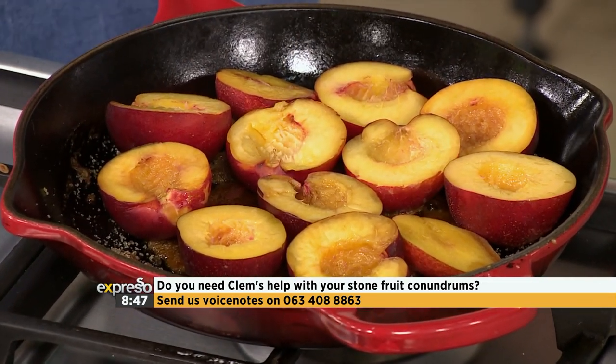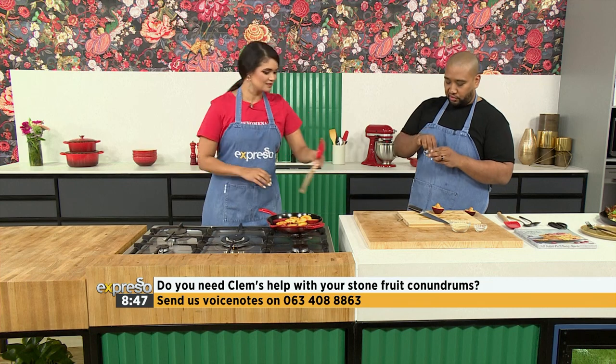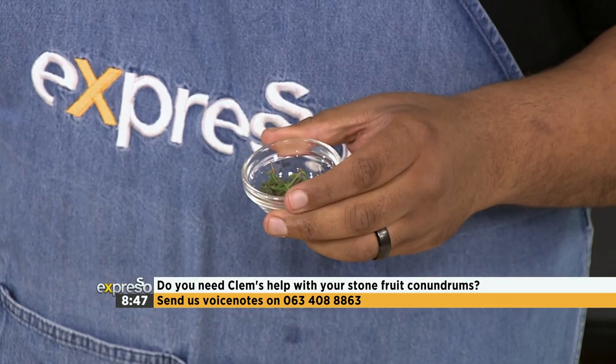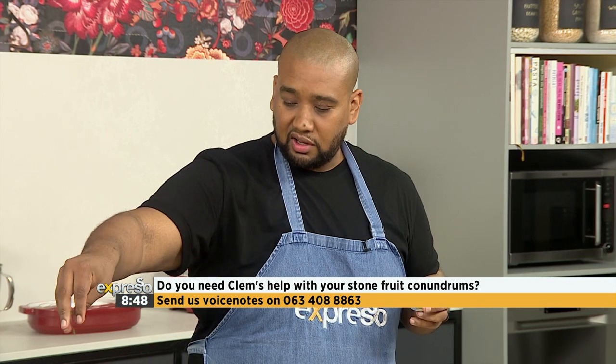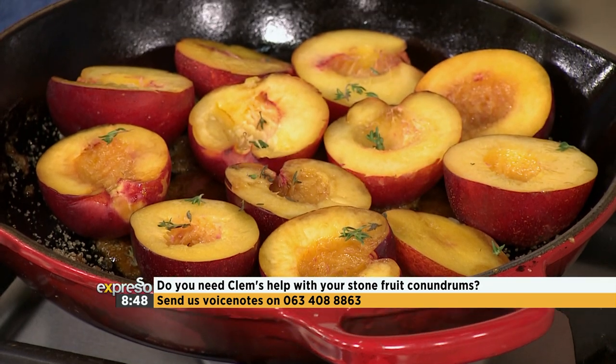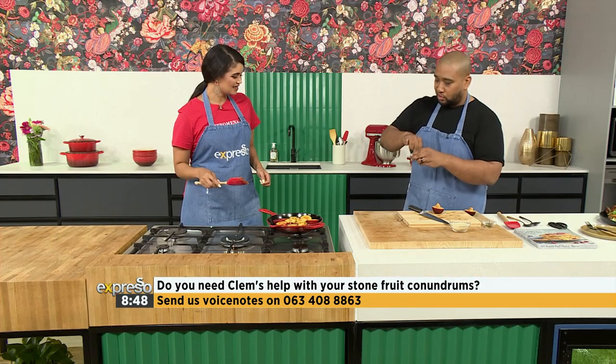You're gonna do that. Thyme and stone fruit, amazing. So you can add a little bit. A little bit of thyme goes a long way, so just a little touch. There we go. And then salt. It brings out the flavor, not only of the pastry, but the stone fruit as well.